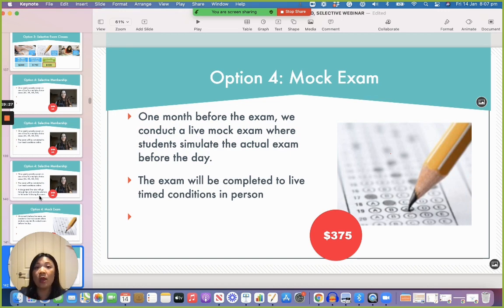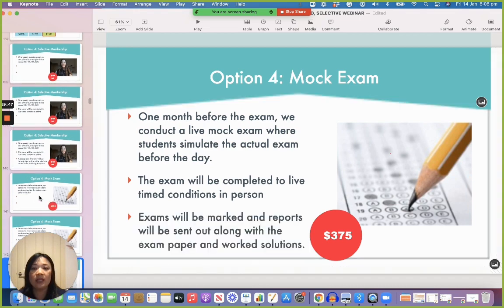So this is where students need to find their seat on a chart. They need to find their number. They need to sit down. They have all the other students around them. It's often in a cold hall, right? So they'll be able to see how much actual time they have. I highly recommend that everybody do this if they are able to. It's about a month before the exam.